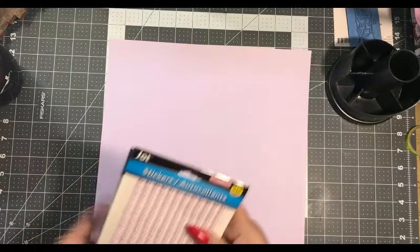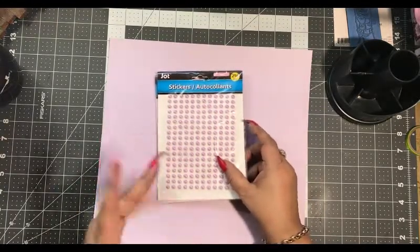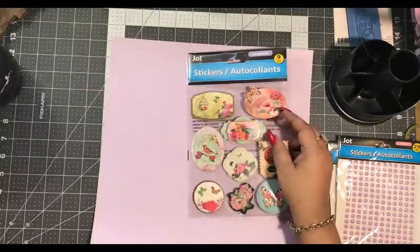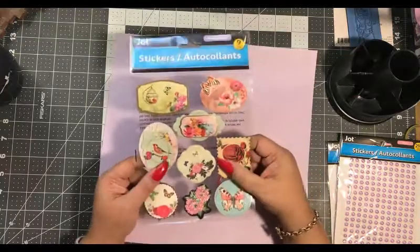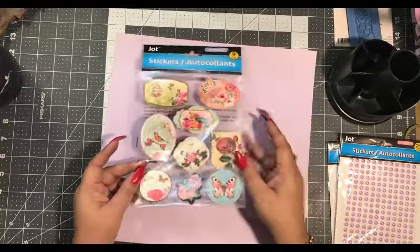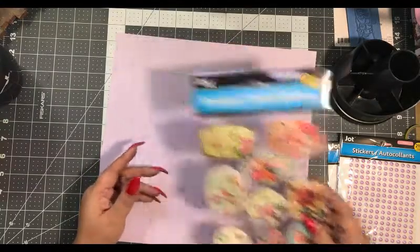So we'll get started. I picked up 2 packs of these pink pearls. They are beautiful. They're kind of like a purple pink, very pretty. Let me just find that other pack. Or maybe I only picked up 1. Okay, so I only picked up 1 of these. Very pretty. I love these. They're already popped up for you, so you can use them in your mini albums and whatever other projects like cards, folios, you know, anything really.